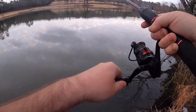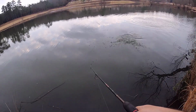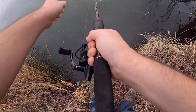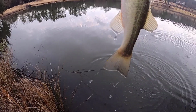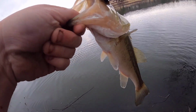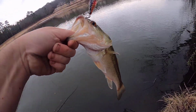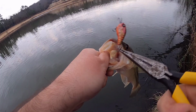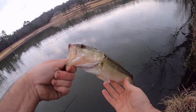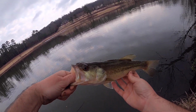There's something. That one's a bass. Don't stop it. Stop jumping. Come here, bud. Yoink. I think this one's a little better than the last one. Just a little bit. There we go. Similar, but this one was stronger for sure. A little thicker. Thanks for stopping by, pal.